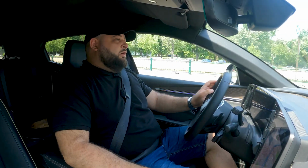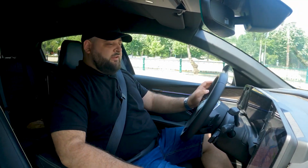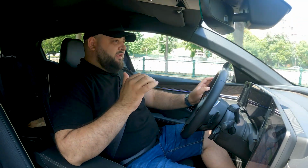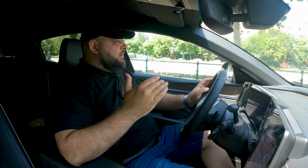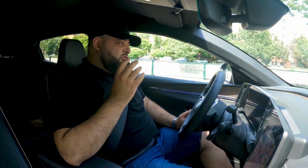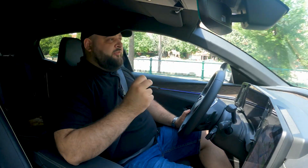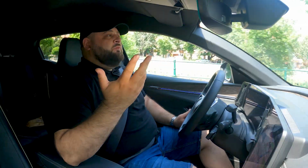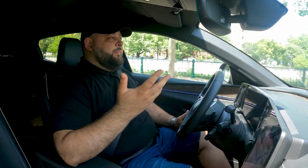When you get behind the wheel of the Megane E-Tech Electric, you notice a couple of things. The first thing you're gonna notice, apart from the poor visibility, is the fact that the suspension is absolutely brilliant, including on these 20-inch wheels. It does its job absolutely perfect. It's quiet, comfortable, and there's nothing more to say about it.